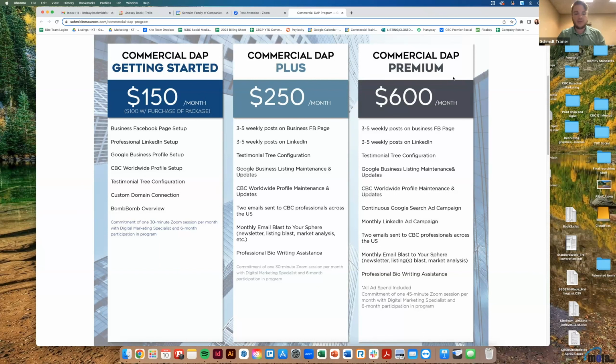So the 2 levels we have are built for 1, to build your presence more succinctly in your sphere and in your market. And then 2, to push the premium, to push that outside of just the sphere that you currently have, to target people through LinkedIn where the professional networks are already there, and to use the Google ad campaign, because one thing that is highly underrated in real estate across the board is using Google search ads, so that when people are searching for commercial brokers, commercial properties for sale, you are showing up in those searches.